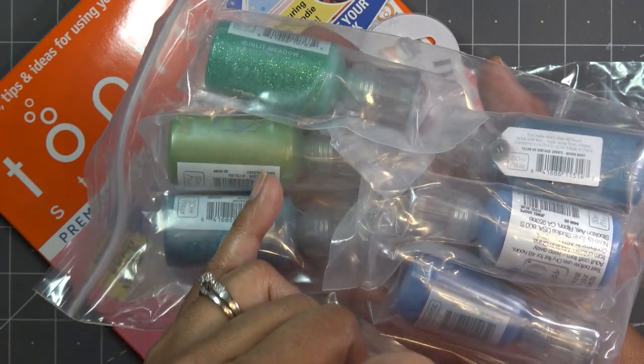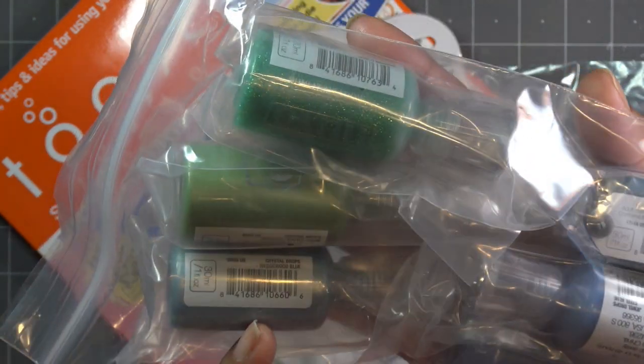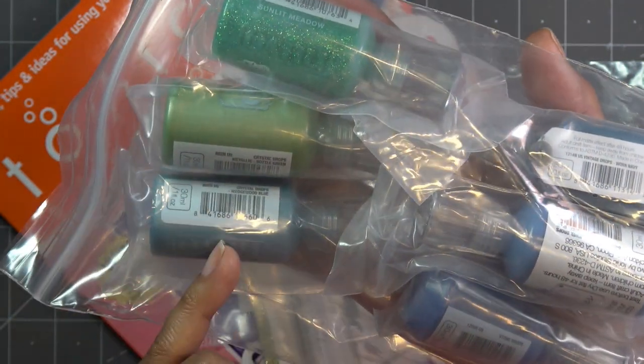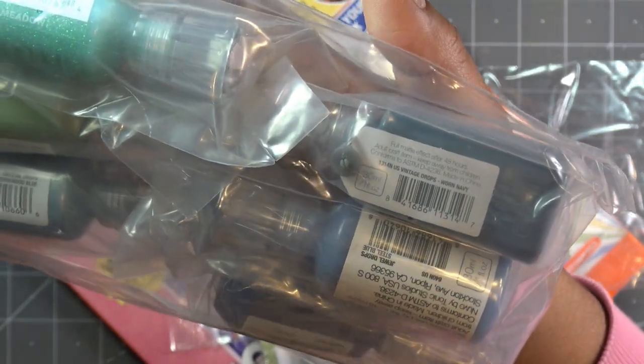So anyway, we have this glittery green, this gorgeous little mossy green. What's this one called? It says bottle green. Wedgwood blue. I wonder if that means like that green kind of glass. Wedgwood blue drops. And they're all different types. This is stone drops, I'm not sure what the color is.